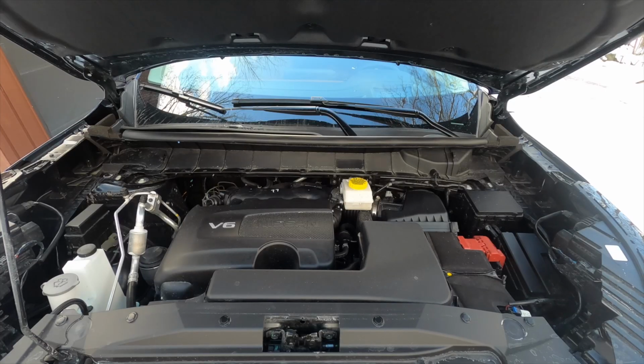Where does 284 horsepower and 259 pound-feet of torque come from? Well, as it has done for a few years now, it comes from a naturally aspirated 3.5-liter V6. And that's becoming increasingly rare these days. More and more turbochargers and hybrids, et cetera.